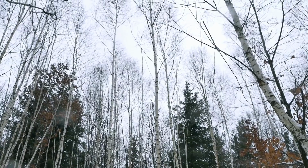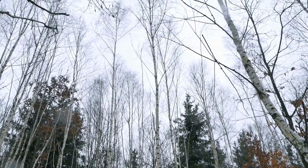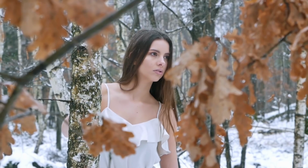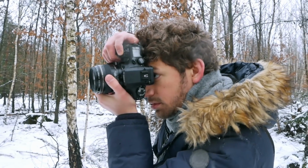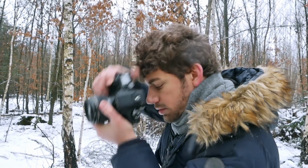Today's episode is a little bit special because you will see photographs that were taken in rather extreme conditions, in the midst of a birch forest, while it was freezing cold and while it started to snow, and we have a model wearing only a summer dress and being actually very cold. And in addition to that, there will be no medium format shots today, so only 35 millimeter film in this episode. And there's a reason for that, and I will talk to you about that in a second.